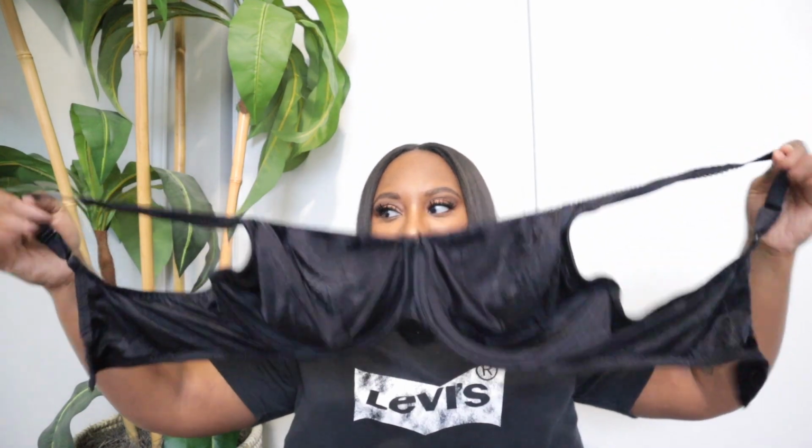This is a bra from a brand called Curvaceous. Is this listed? I think it's listed. This is my first time picking this up. I wanted to test it out. So yeah, let me know if you've ever sold Curvaceous. The comps look decent, so I was just like, I think I'll go ahead and take it.